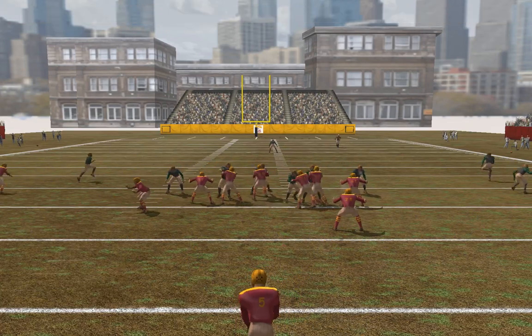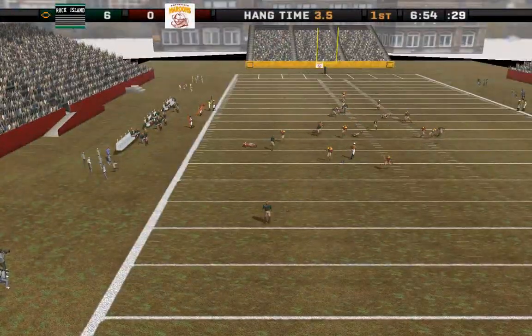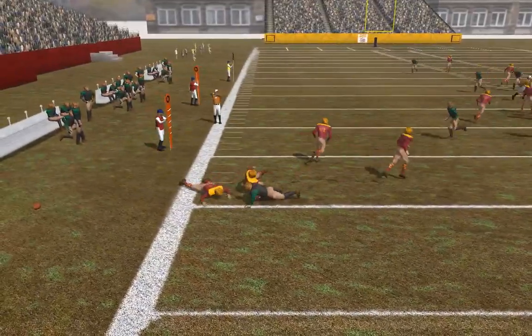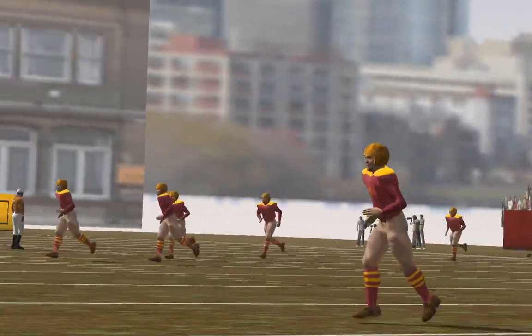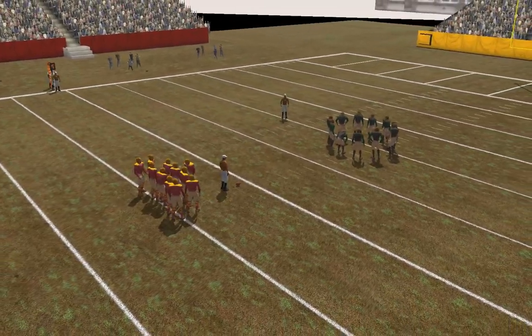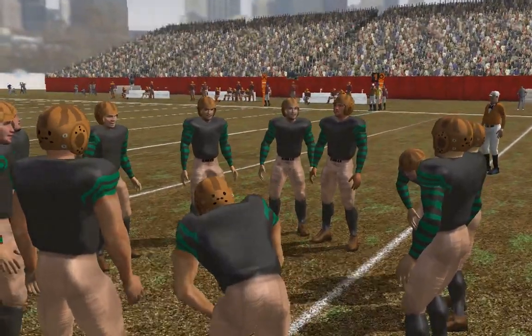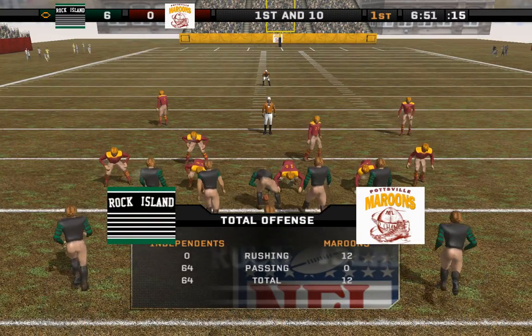Number five will come in now to punt it away. Novak will go back to accept this punt. From the 19-yard line. Novak with some good moves and gets good yardage, bringing it back to the 31. Ball on their own 31. First and 10.